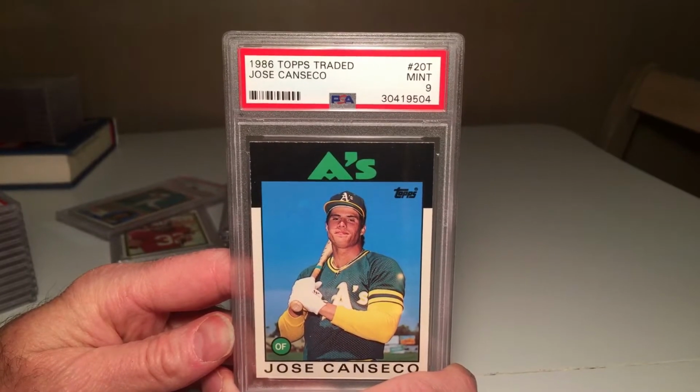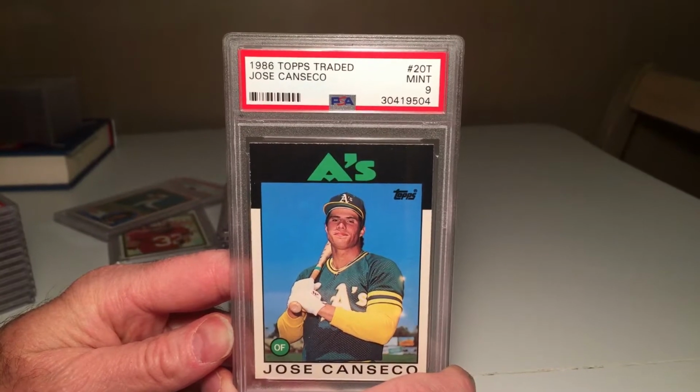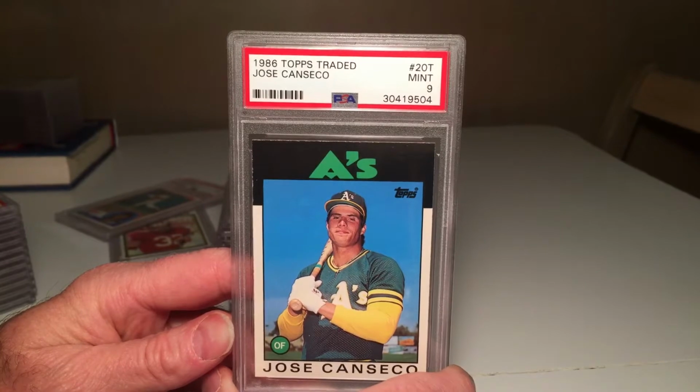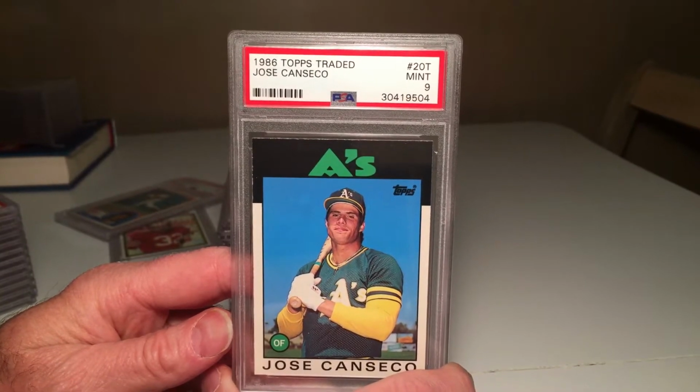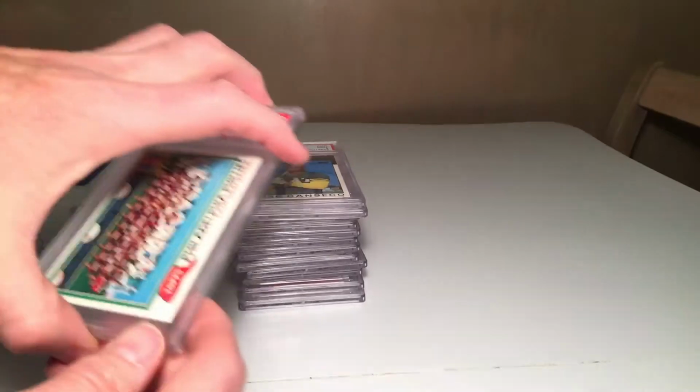I've had a lot of good luck on these boxes, these Topps Traded boxes. I've had 9s and or 9.5s in Beckett come back. So this was another one of those great deals. I have actually some pretty good Jose Canseco cards. I love that dude, despite the stigma of steroids.